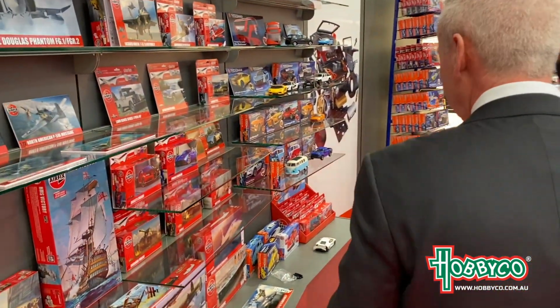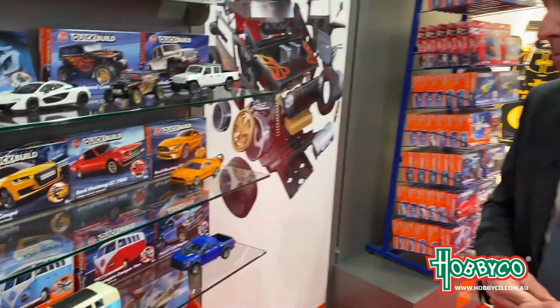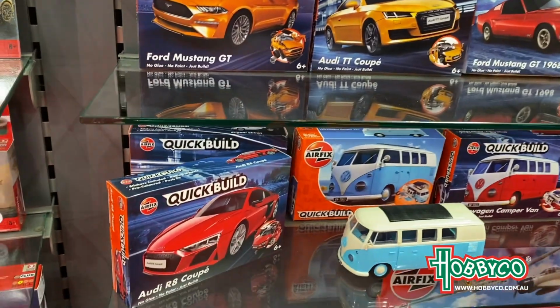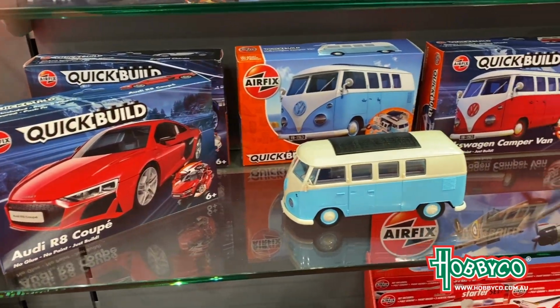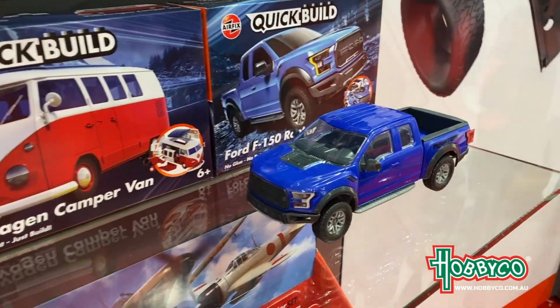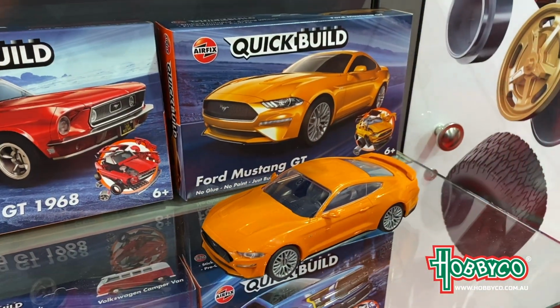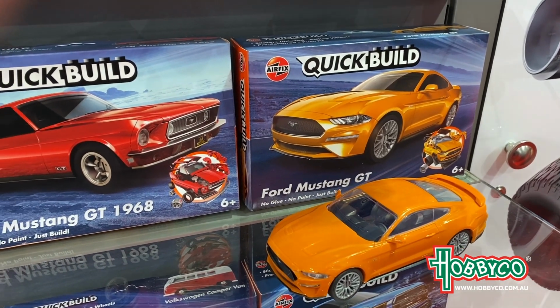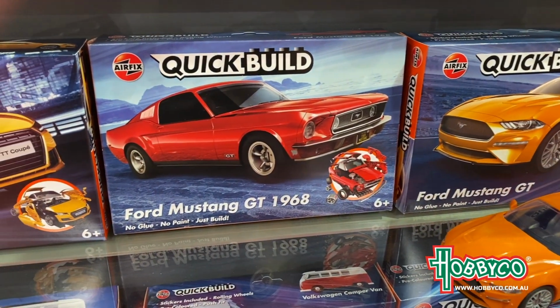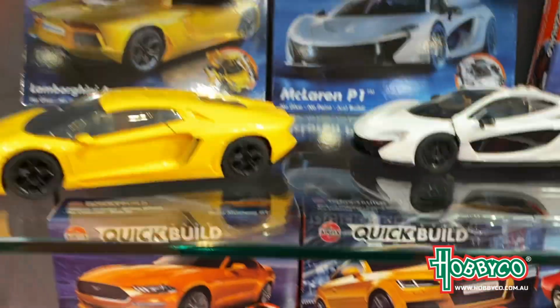In addition to that, we have Quickbuild. Quickbuild has been doing phenomenally well for us. We initially launched with a range of aircraft and then quickly moved into cars, both supercars, classic cars, and some trucks and Jeeps. We decided to take a little bit of a different direction this year, and we've tooled up a London bus. So we have the London bus here, which will be released later this year.